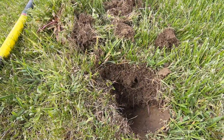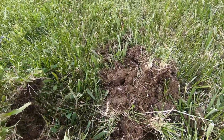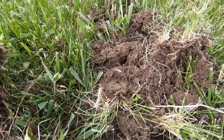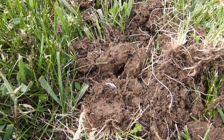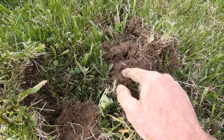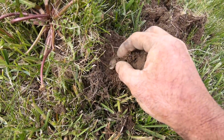Got a good squeaker. I dug it up, and I can see it right there, and it's silver. See it? It's silver. I'm suspecting that's probably going to be a mercury dime if I had to guess, but we won't know until we look at it, will we? You ready? Okay, here we go. Oh, it's definitely silver at least. Yeah, it's a mercury dime.